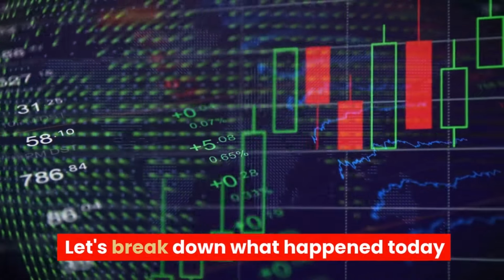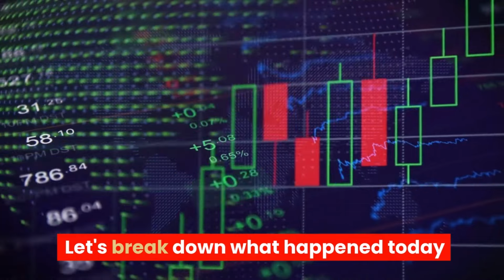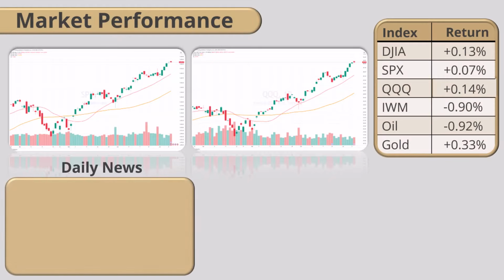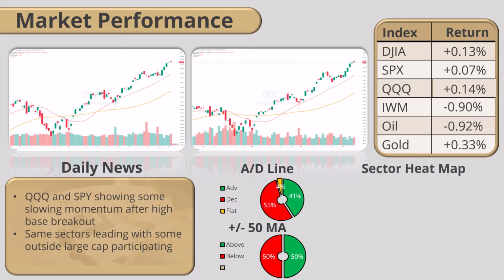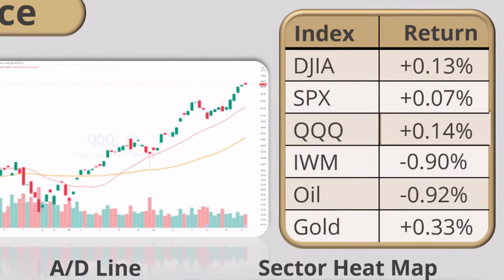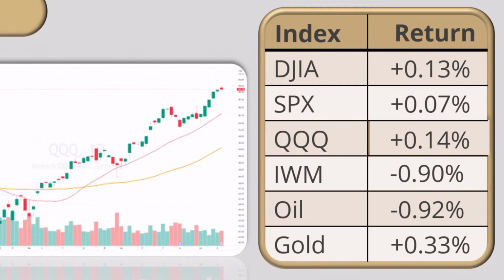Let's break down what happened today. Moving into the market analysis, you're going to see that we are hesitating a little bit after a pretty nice high base breakout set the end of last week. First off, how do we finish? I'd say all flat. Pretty much a flat day, which would be expected based on the power that they've put in over the last 5 or 6 sessions.